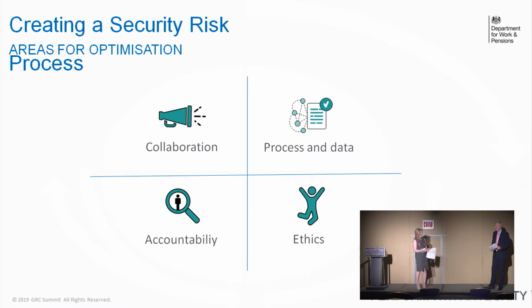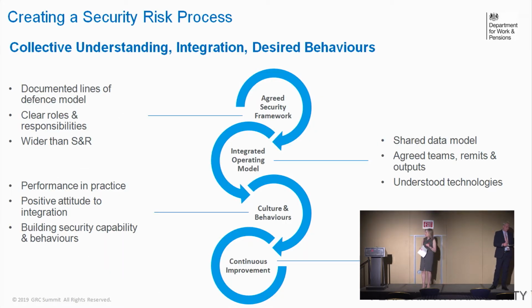Next. Yeah. So one of the things that I came up with is that maybe I'll stop banging on about GRC, and maybe I'll just try and focus attention in certain areas, and as a result, they'll be doing GRC by default. So it's very much around that collective understanding, integration, desired behaviours. If I can get them working to the documented lines of defence so that there are clear roles and responsibilities, and not just in our team, not just security and resilience, but across the department. And if I can get that moving, I can again get the shared data model, and we can agree the team's remits and their outputs.